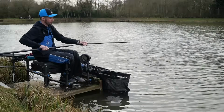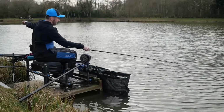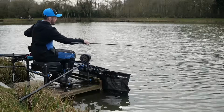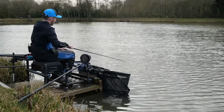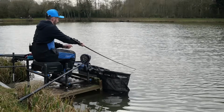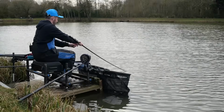That's another bite straight away. That light elastic just allows me to fish nice and balanced. Like I said, 013, we're not being too garish, but we can still get them in relatively quickly. A bottomed out elastic is a bottomed out elastic at the end of the day. Just be nice and steady. This feels like a better fish. Not very happy, whoa.